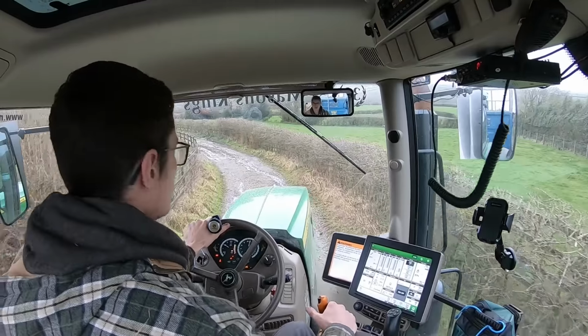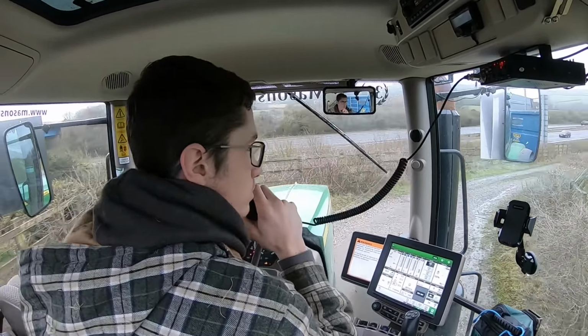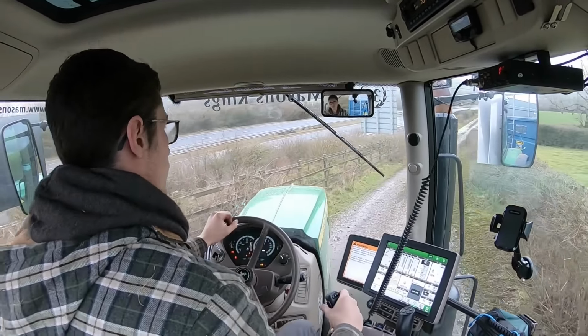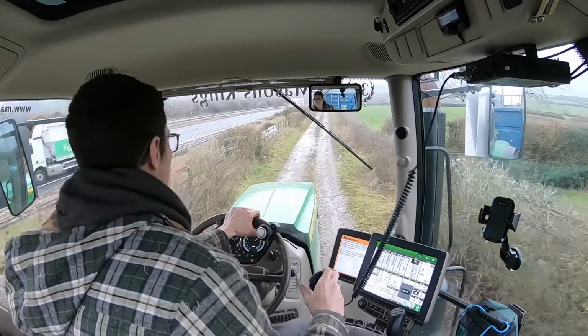This track's quite rough. Do you want me to go down and turn around at the handling bit? Yeah, you might as well just unload you out the gate then. Okie dokie.